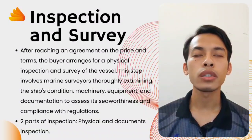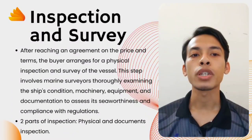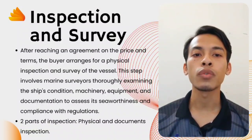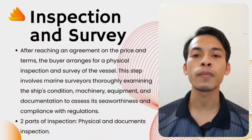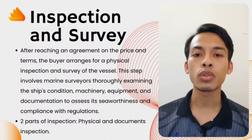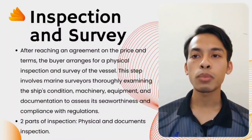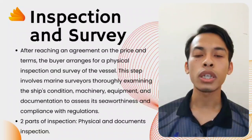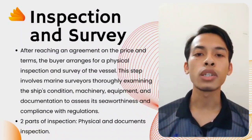Secondly is the document inspection. For the document inspection, they will inspect the ship's class and certificate records, which reveal when and how the maintenance took place before the selling procedure. Like when buying a car, we need to have a service logbook. For a car, you need to check the service book to see whether the car is properly serviced and maintained throughout its usage. The same goes for the ship. We need to know whether it is well maintained or not.